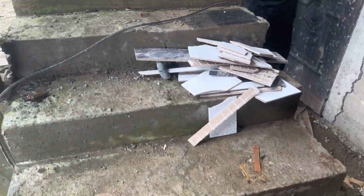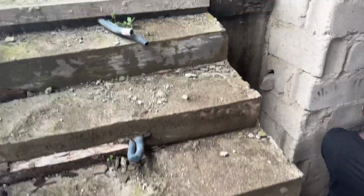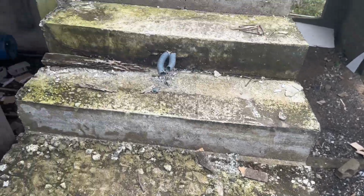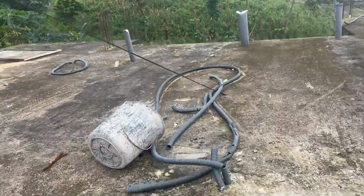So that's me now, taking the mighty walk to go and check out the solar panels that he has installed. And he's going to be wiring them up to the whole house later on. Yeah, that's a very mighty walk. Ta-da! That's our solar array, our small solar array.